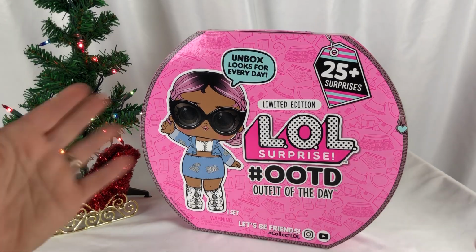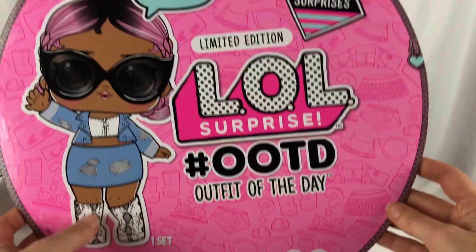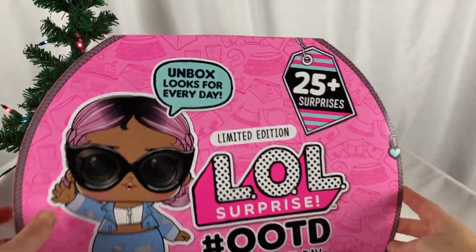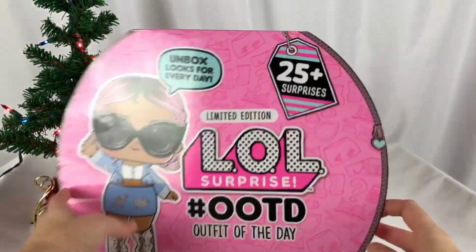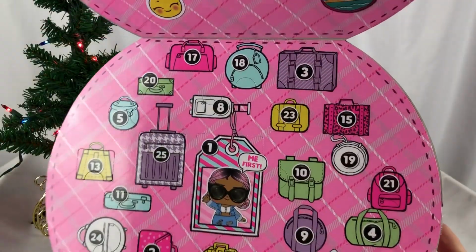And it really, really is. Look, we have a tree, and look, oh my goodness gracious, we have Outfit of the Day LOL Surprise. Look at this, it's kind of like an advent calendar, but it's not really Christmassy, but we are going to use it for Christmas. Let's open it and take a look.